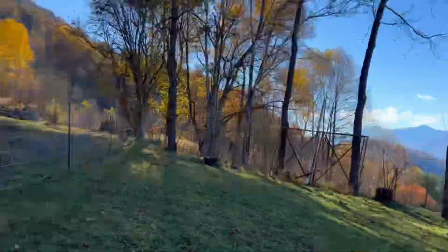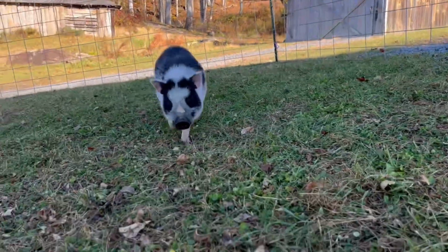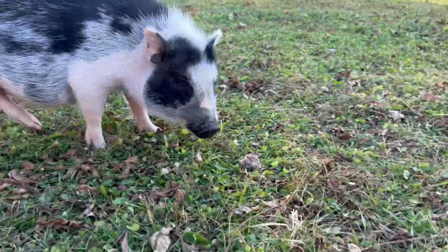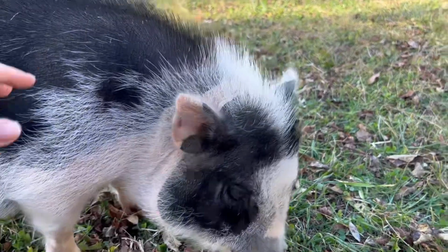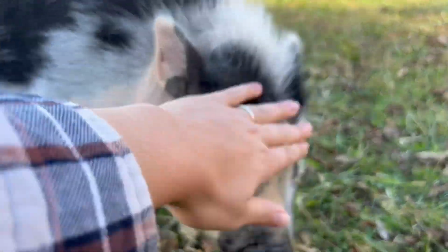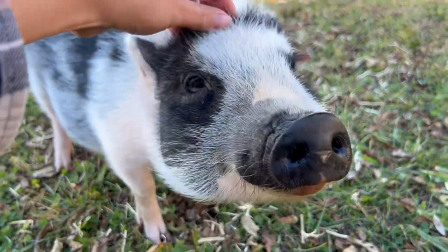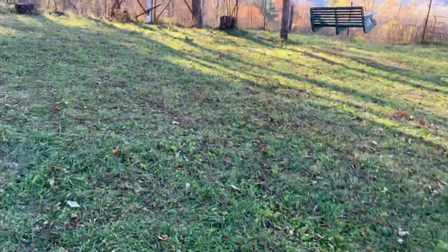So Sebastian and his little friends are in this separate area so that they can get used to the rest of the animals. Because they're all little babies that were raised inside, before we put Sebastian in with his other piggies, we want to make sure that they can get to know each other a little bit through the fence. It's never that great of an idea to throw two animals together when they've never seen each other before. And that's especially true in the case of pigs.